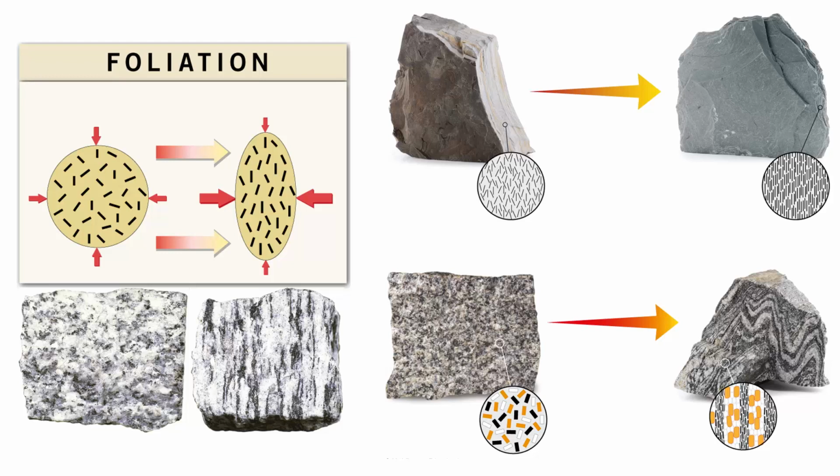These nice little neat lines are called foliation, and they're the signature of metamorphism due to pressure. So pressure equals foliation equals stripes. The more pressure, the smooshier and bendier the lines. Another thing to keep in mind is that the pressure also often generates heat because of friction.